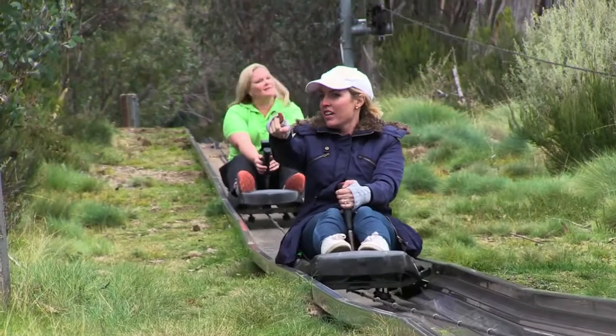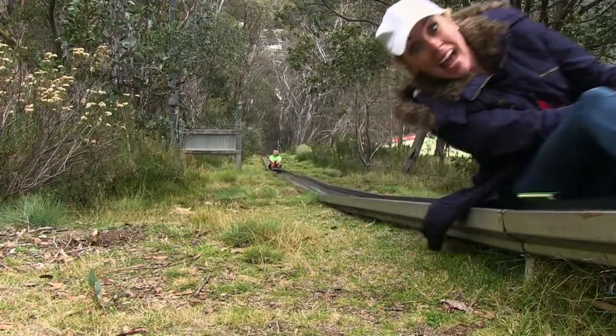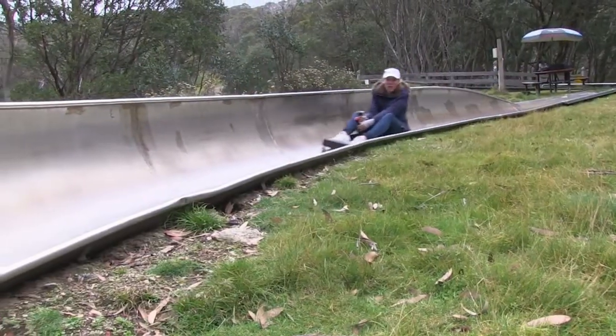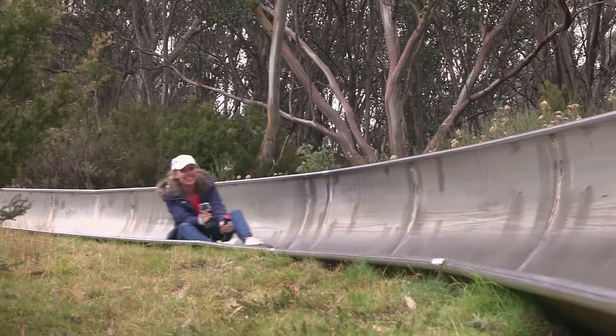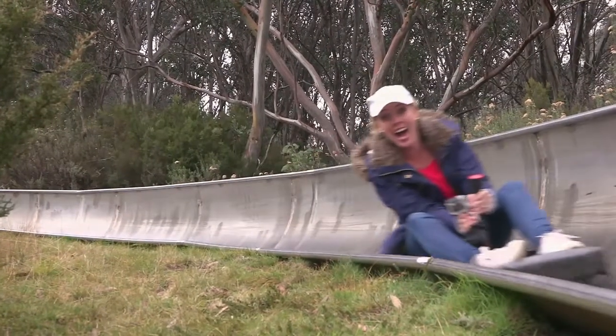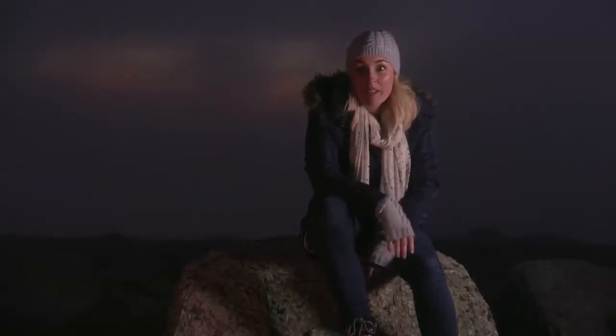The bobsled is fun. I don't care what age you get to, bobsledding is excellent fun. And you start off a little bit timid and you let down the thing so you can go a bit faster, and then halfway down you think, I can do more than this. And you push it down faster, and then you're going into the turns and you think, I could actually fall out. But I tested my limits, I must say, on the bobsled.